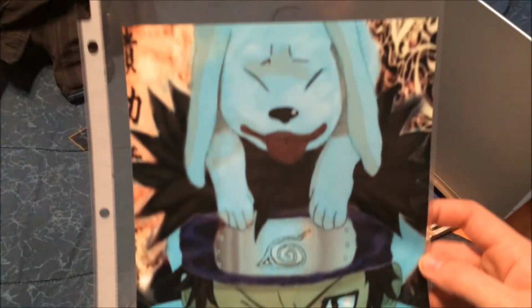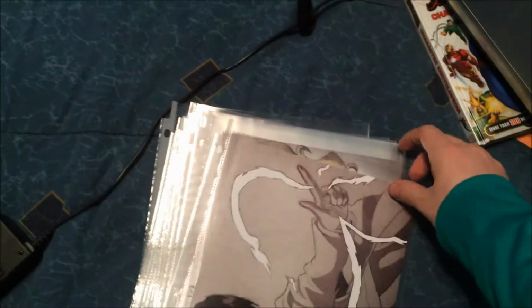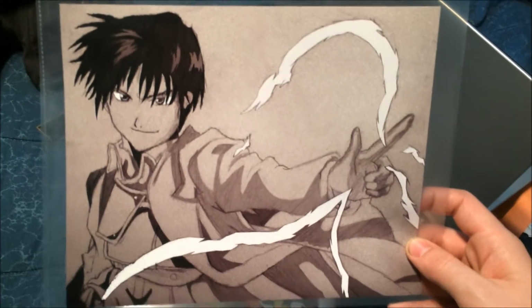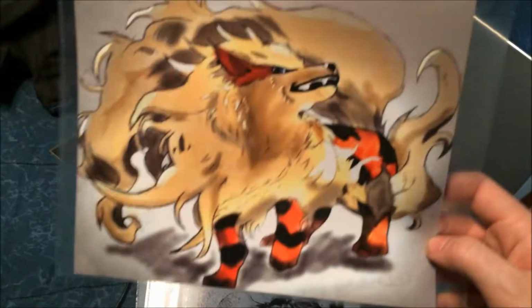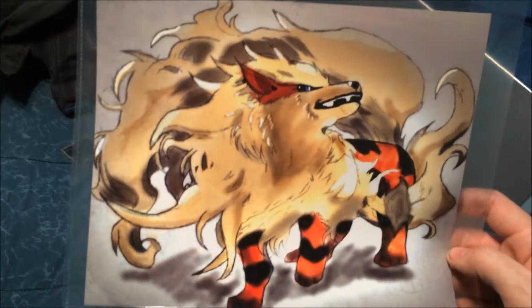We have my first ever completely digital picture that I did. This is, of course, Kiba Inuzuka. Most of this you're going to see is from Naruto. So, I thought it'd just be cool to kind of show off what it is I do. So we have Roy Mustang, the only picture that I've done for Full Metal Alchemist. Somebody actually requested me to do a picture of him. And then I'm a huge Pokemon fan, so we got two different versions of Arcanine, my second all-time favorite Pokemon.